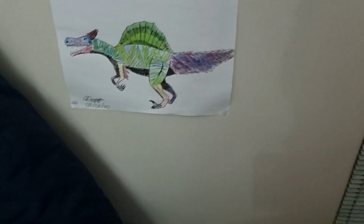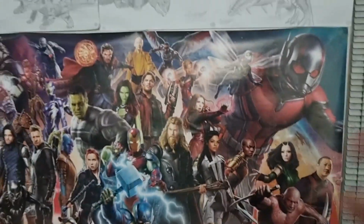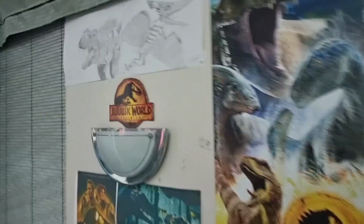Onto this wall. This is obviously the one that's against my bed. Here we have Spinoraptor from Jurassic World the game. This is an in-game poster. I didn't draw that. Then we have the bosses, and hold on, we're gonna have to go in order here.